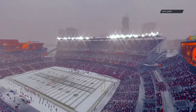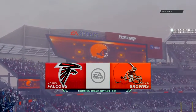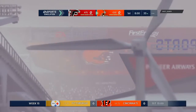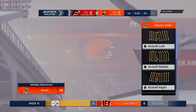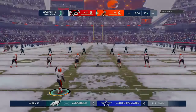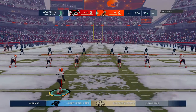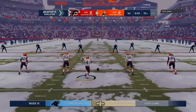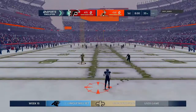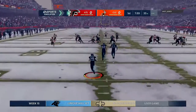EA Sports coverage of the National Football League brings us to First Energy Stadium in Cleveland, Ohio. The scene a few moments ago, here it is. It's unlike any other in sport as both teams made their way out of the tunnel. These folks are fired up as their guys are ready to do battle between the Atlanta Falcons and the Cleveland Browns. It's the final 3 weeks of the season, still plenty to play for here as we're underway in Week 15.